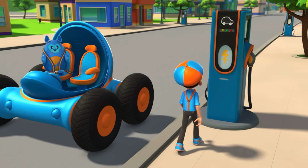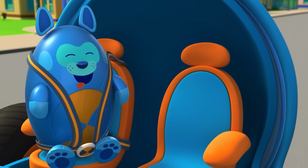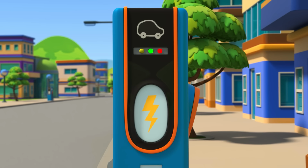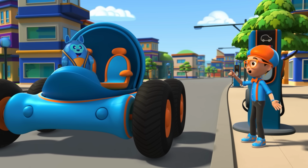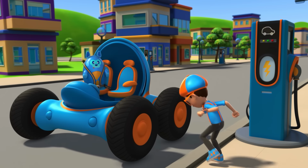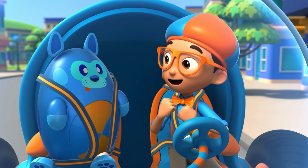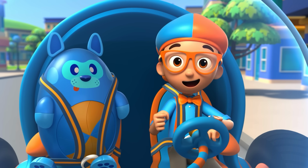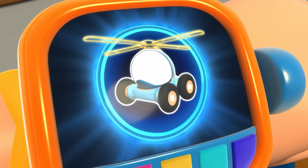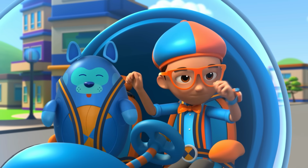I love our cool Blippi-mobile. You're right, Debo. Our car does have amazing things. I wonder, what were the first cars like? Good idea. We can go way back in time to see one of the first cars. I'm gonna need helicopter blades. Helicopter blades confirmed. Activate Blippi Station.